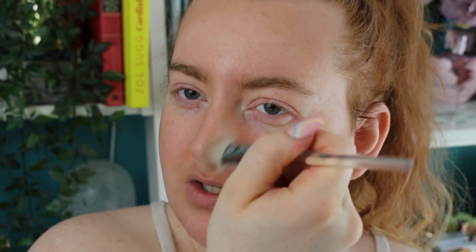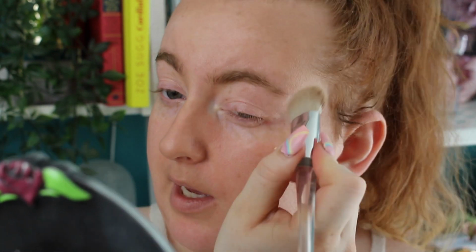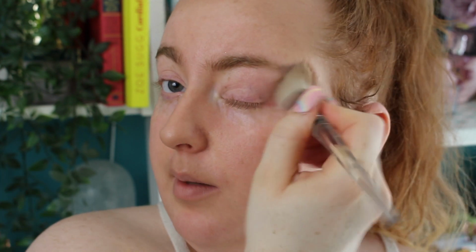I like this brush because it's almost like a duo fiber one, so it's got the little bristles that really help with smaller areas or where you want to lightly add the product to make my eyes look a little bit more pulled up. I'm just gonna add a little bit by here. I know I look insane. It will make sense in the end, okay? Just bear with me. We gotta get a little crazier first of all.